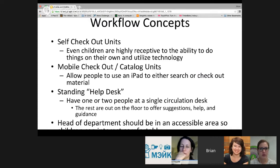We also did a mobile checkout. So we had an app created so you can use your iPad or iPhone or any other type of phone or tablet to check in and out books.